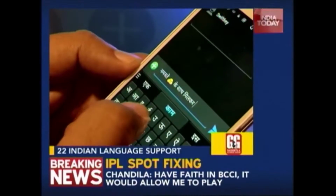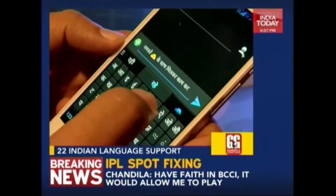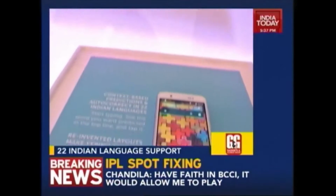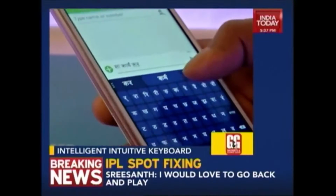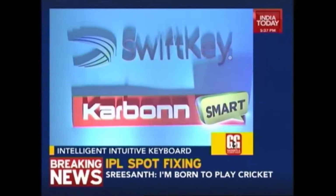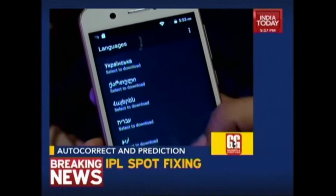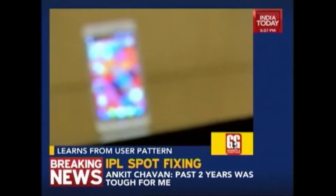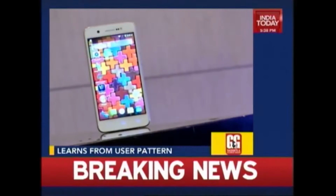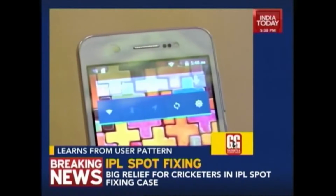We spend nearly 56 minutes on an average typing on our smartphone's keyboard. English is the default language, but there are many more languages in India and people want to use them while typing. SwiftKey, in an exclusive marketing partnership with Carbon Mobiles, has come out with support for 22 local languages like Hindi, Malayalam, Telugu and others. The new version of SwiftKey is more intuitive and more adaptive, so it's easy to use and type.